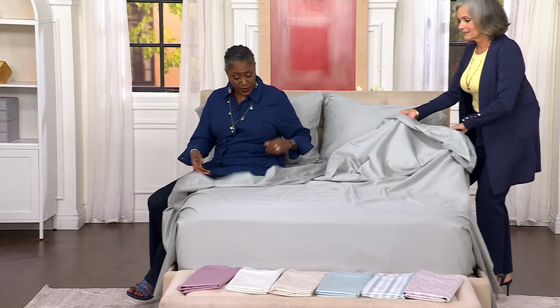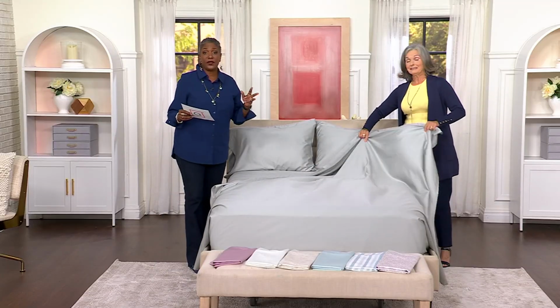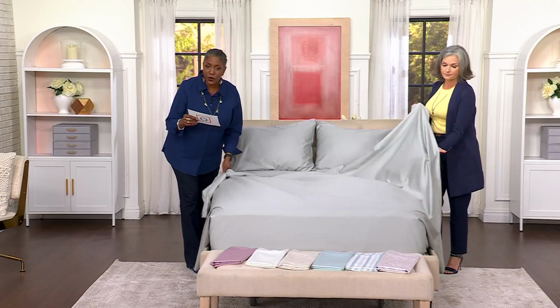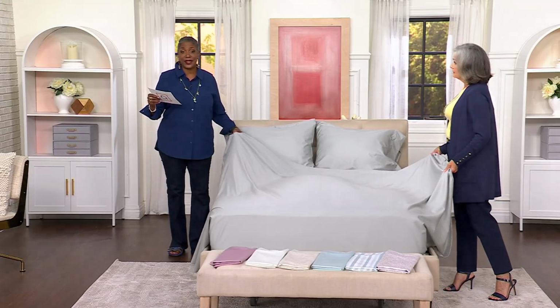That's where this is. And at this price point, you didn't have to buy separate components: flat sheet in Egyptian, fitted sheet in Egyptian, and your pillowcases. Typically a la carte, you're going to start getting up there in terms of price. This is $74.99 for all sizes. So if you're getting this in the king, the split king, or the California king, what a deal.